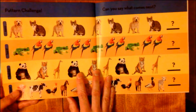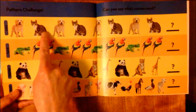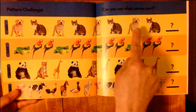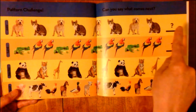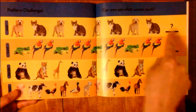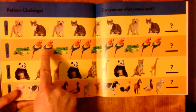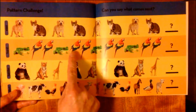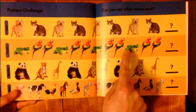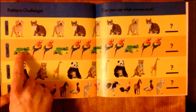Pattern challenge. Can you say what comes next? Dog, cat, dog, cat, dog, cat, dog, cat. It's a dog. Frog, parrot, parrot, frog, parrot, parrot, frog, parrot, parrot. Goes back to a frog.